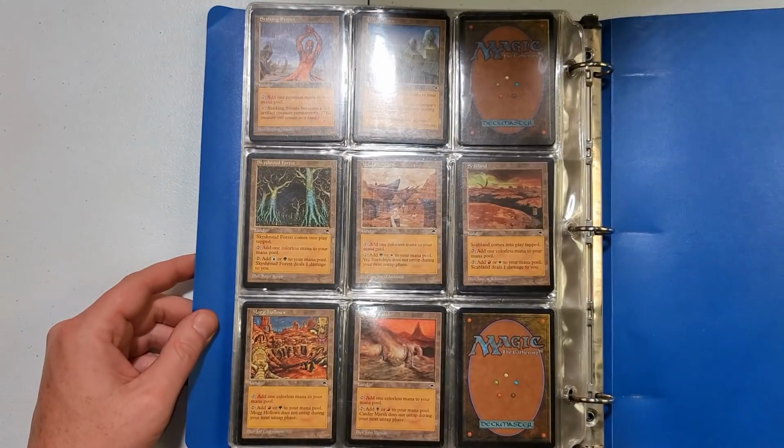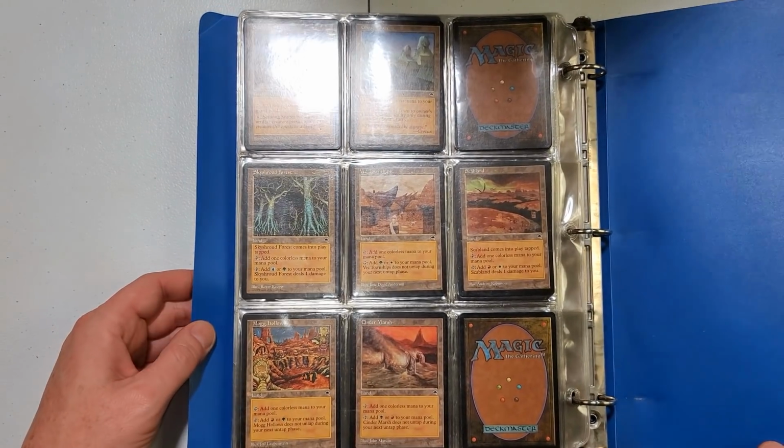All right, so that is this first binder, which, not bad. Not bad at all. I mean, considering what we paid, zero freaking complaints. I am not complaining about nada. Let's open up the behemoth, shall we?